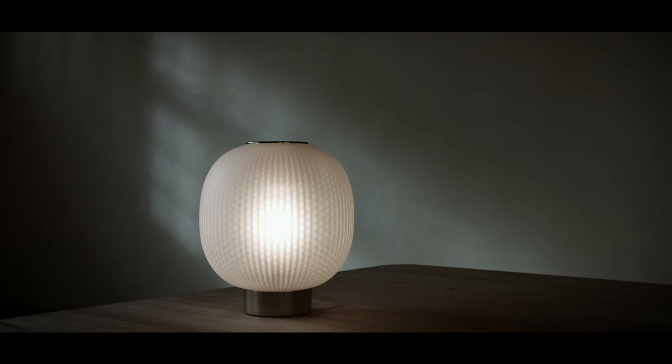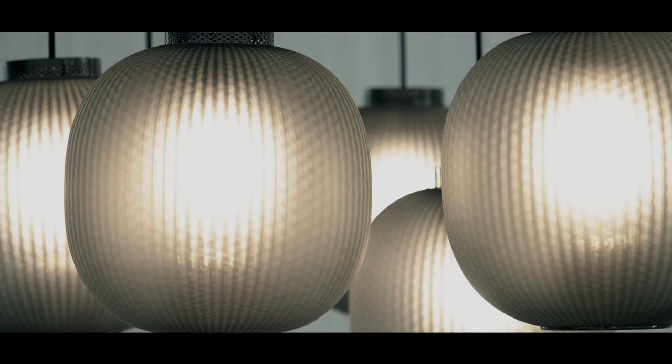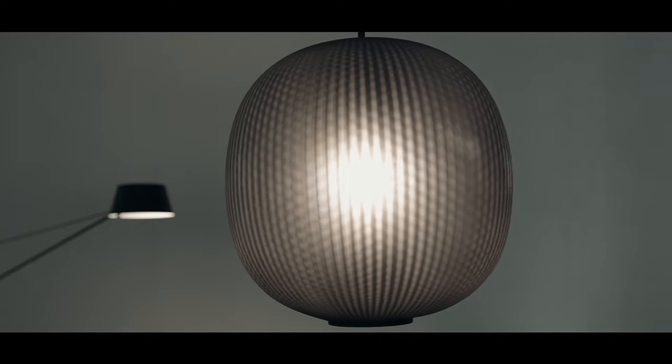Following on from the success of the original pendant, we have expanded that into a complete family, including a table light, a floor light, and a larger version of the pendant, all available in the frosted white and the smoke black. In what is essentially quite a simple object, the light coming through the diffuser and creating that optical effect is what gives it that little bit of magic.